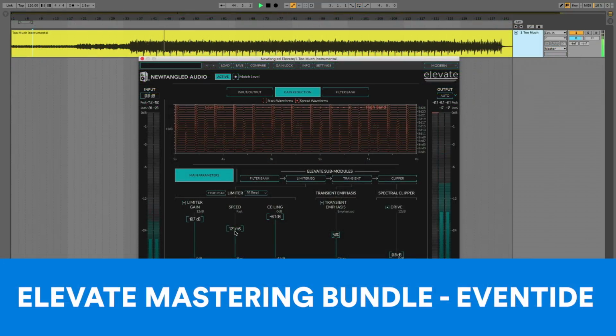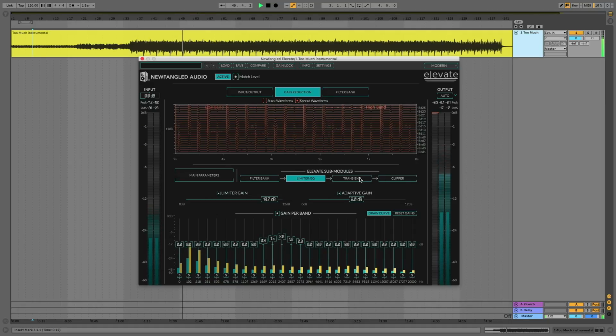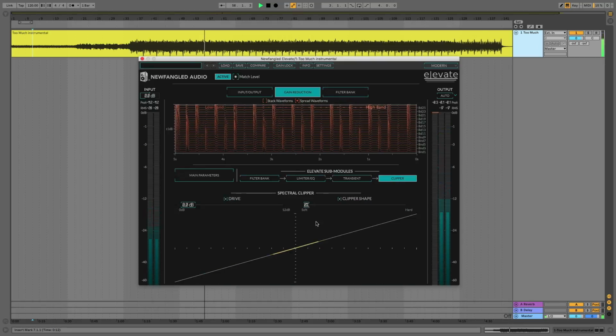And number 2, Elevate Mastering Bundle by EVENTIDE. EVENTIDE units are fixtures in studios everywhere, and their recent research has seen them take mastering into a new direction using artificial intelligence and modelling the hearing response of the human ear. As such, the 4 plugins in this bundle, Elevate, Equivocate, Saturate and Punctuate, might require a little extra effort to learn their idiosyncrasies, but for anyone demanding surgical mastering tools, they're the perfect choice.